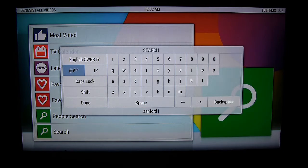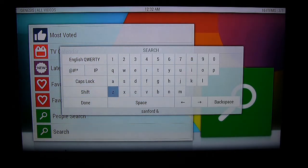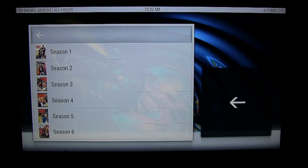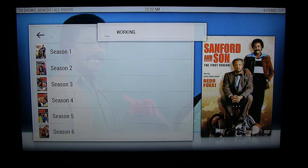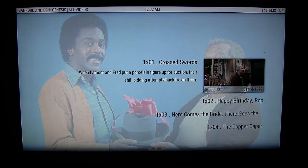And if you had the keyboard remote, this would be a lot easier. I've been selling a lot of them because it does make these searches a whole lot easier if you want to search. So, Sanford and Son 1972. So if you really want to go back and watch all seasons, they had 6 seasons. So if I wanted to go and see the very first episode, I could. I can go right into season 1. There's the first episode that came out January 14th, 1972.